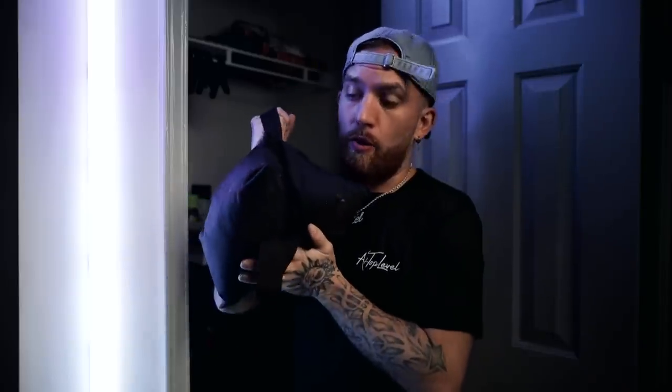Last but not least, on the gear shelf is the bottom shelf. So I keep a sandbag, and that's for times when I'm using my C-stand and I got something heavy on it and it could possibly tip over. I keep the sandbag to weigh it down, or to weigh down a light stand or a tripod or anything that could possibly tilt over. I keep this little sandbag on hand or in my trunk.